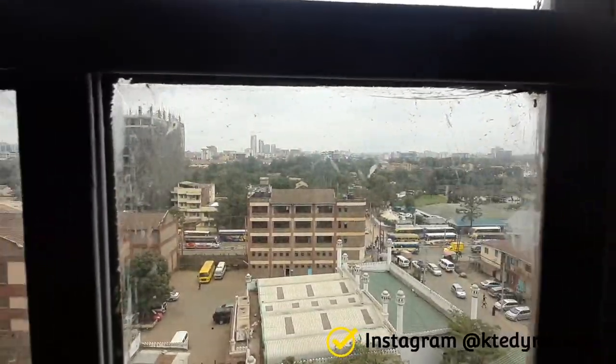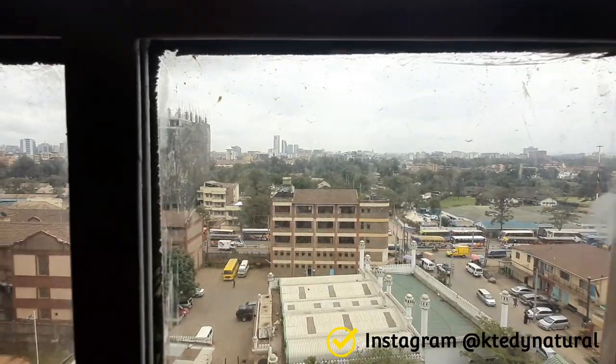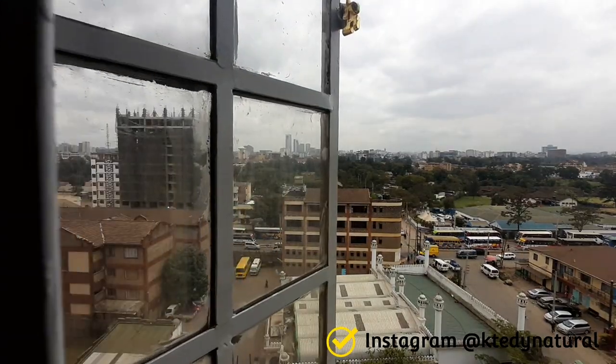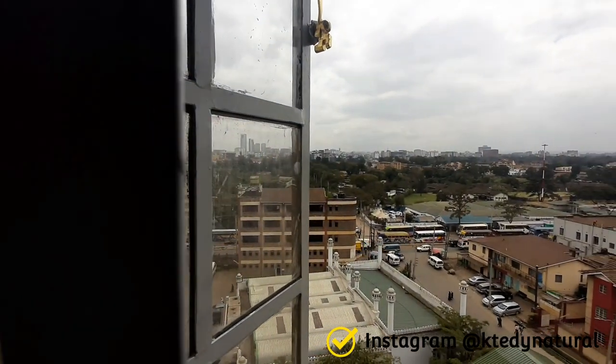The view from this window, Park Road, Ngara. That is like the main stage. The units are near a mosque. We all know the exact location of these units, right?